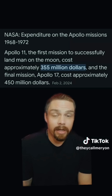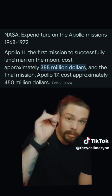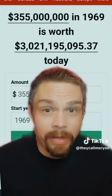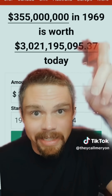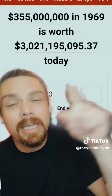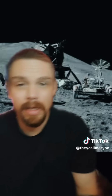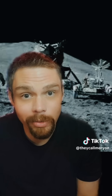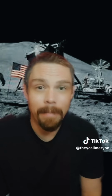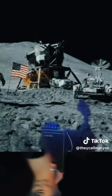Now, I wasn't alive then, but if anybody was curious as to how much it actually cost to go to the moon, alright, sure, it's only $355 million in 1969. This is how much it would cost to go to the moon today. In conclusion, do any of us really know if we went? All I'm saying is some things, that math just ain't mathing.